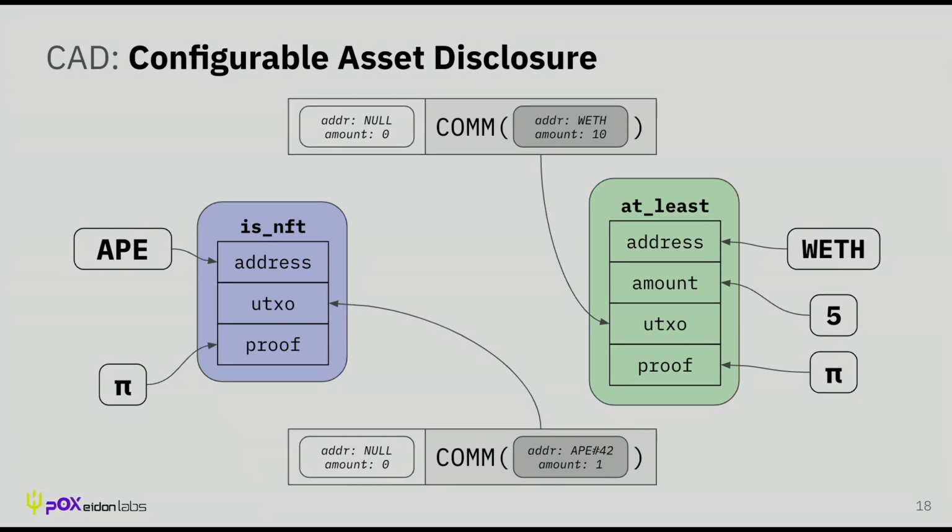And then another one doesn't have to be just about the ID. You can also prove other kinds of properties. So for example, that you have at least 5 wrapped ETH, where you could have more than 5, right? So these kind of little modules, right? These can also be precompiles that are built in at this circuit layer, so that you can build more complex applications than just spending and transferring.